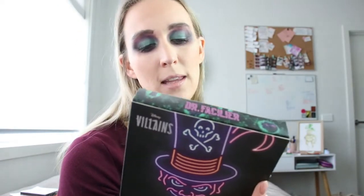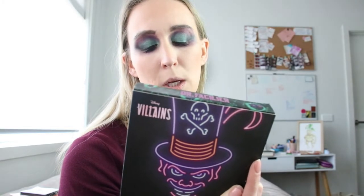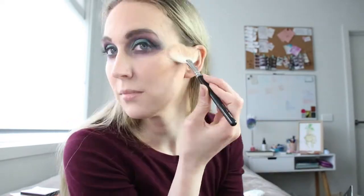Fun bit, we're finally going to get to the highlighter. So the lipstick is Dr. Facilier, the highlighter is Meet Me on the Other Side, and the lip gloss is Shadow Man, because he's known as the Shadow Man. It's a beautiful bronzy colour, or goldy, sun gold colour. Using my fan brush.